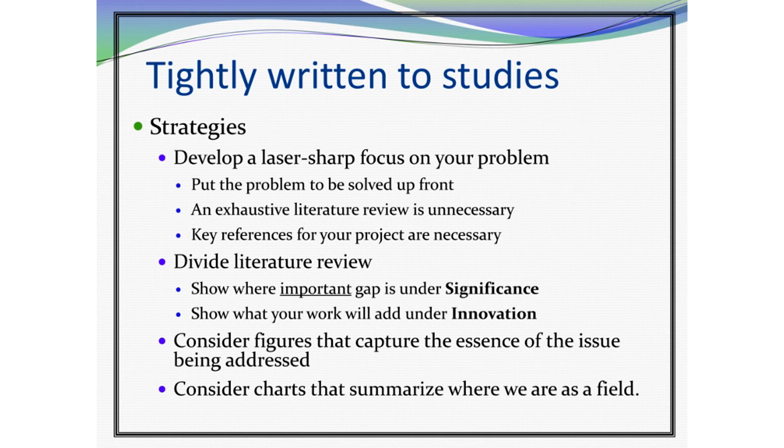Consider figures that capture the essence of the issue being addressed, because that will provide an organizing framework for the reader, and consider charts for summarizing where we are as a field. So I'll give you some examples.